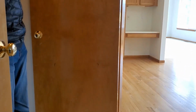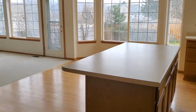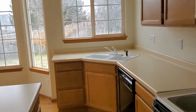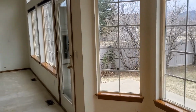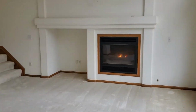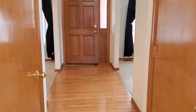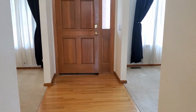We are walking through the laundry room. And I'm going to take one more swing around the main floor so that you can be sure of the layout. So coming in from the garage, we've got our kitchen. We've got our big, beautiful bay window. We've got our big wall of windows in the living room with our warm and comfortable gas fireplace. And then I'm walking back around. To the left, we have a coat closet. To the right, we have our basement access.